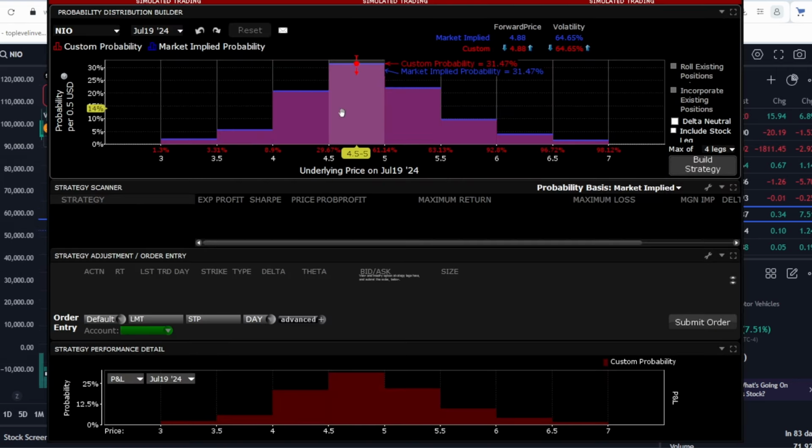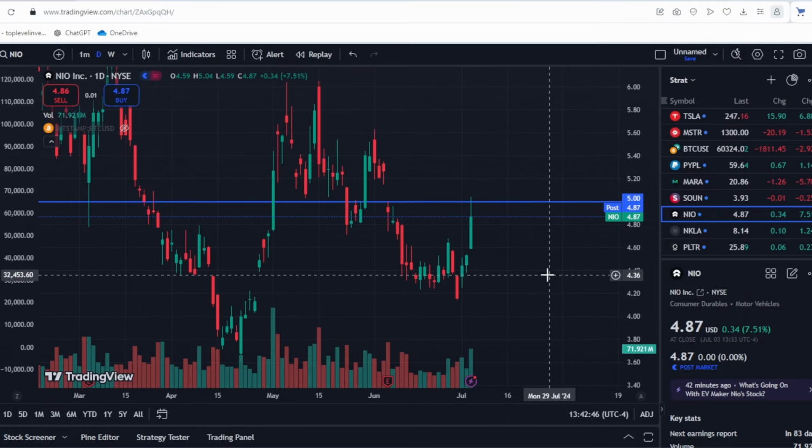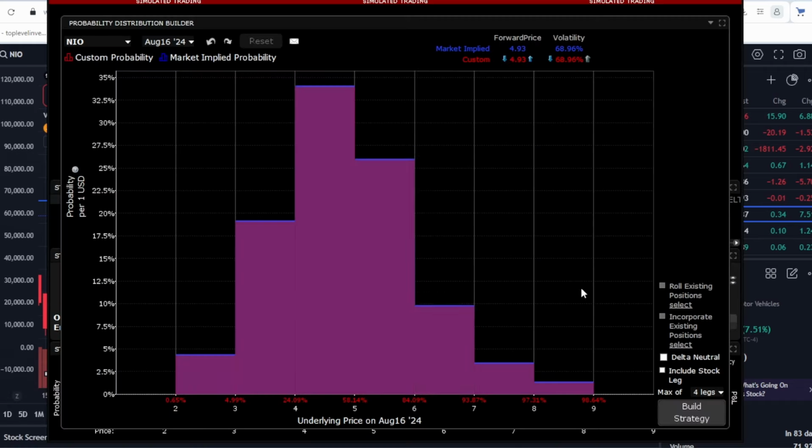Now, let's look at the market forecast. If we examine the forecast for August 2024, the highest probability is that the stock will be between $4 and $5, the range we are currently in. There's no significant movement expected either up or down as the market is pricing in stability. However, the market is slightly more inclined towards growth rather than a decline.